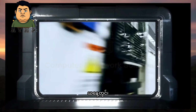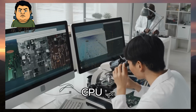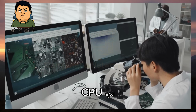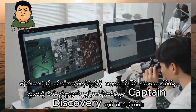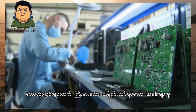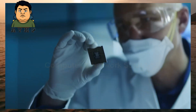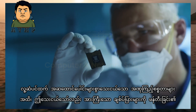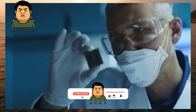Today, join Captain Discovery on an exciting adventure into the heart of technology as we explore how CPUs, the powerful brains of our computers, are made and how they work. From incredible clean rooms larger than football fields to microscopic transistors thousands of times smaller than a human hair, we'll uncover each fascinating step behind creating these tiny yet mighty chips.